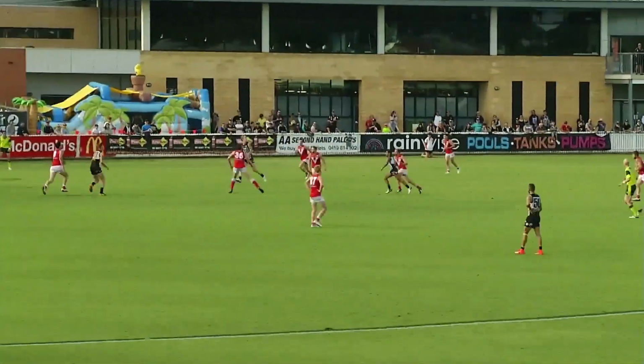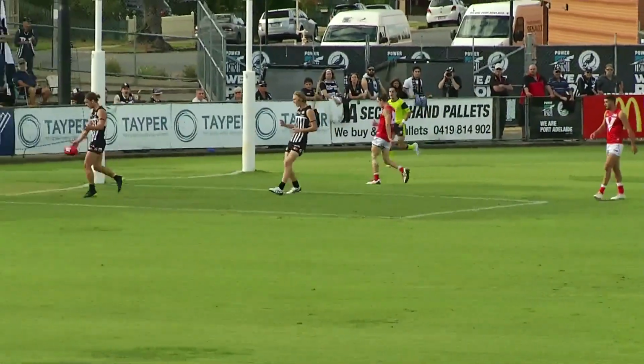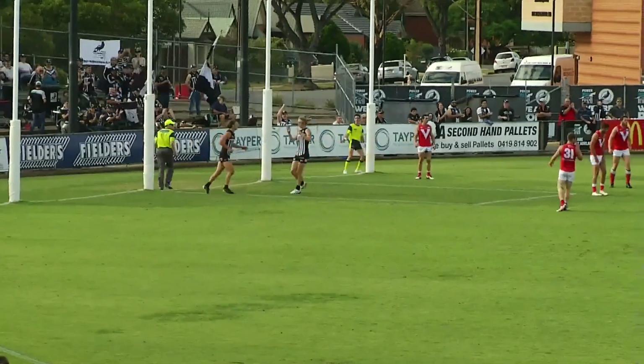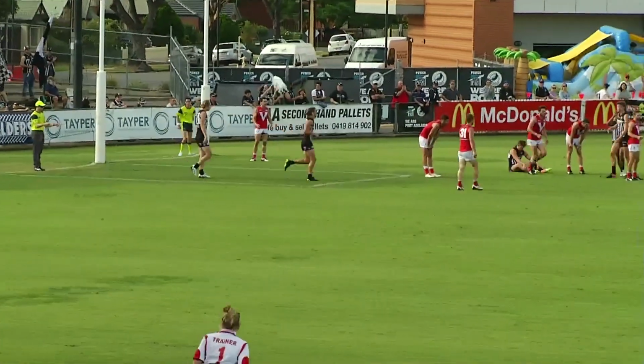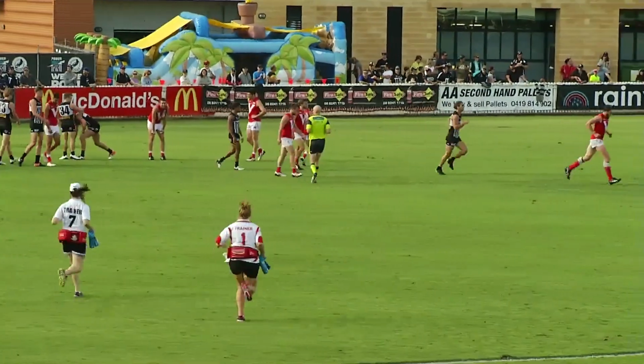70 out. Puts him up and towards the attacking zone. Frampton went for the fly. Is it going to be a free? Whistle's gone. And is that going to be a free? Advantage there paid to the Magpies, and Palmer was the one who socked through the goal.